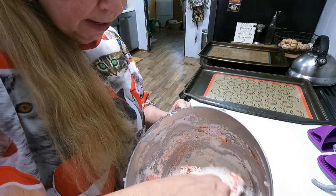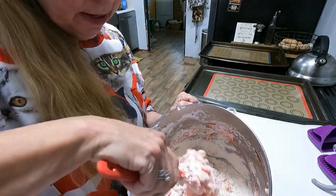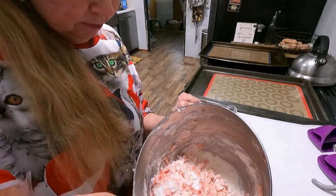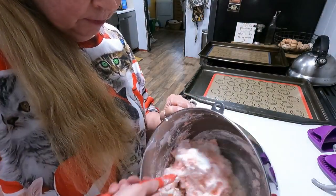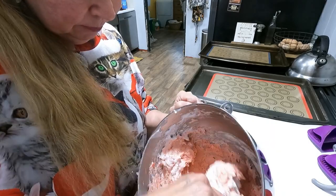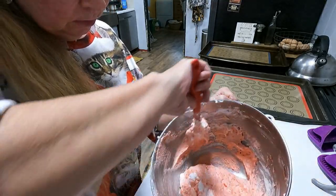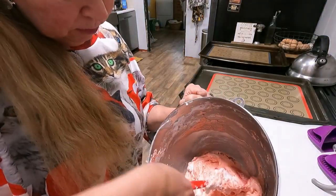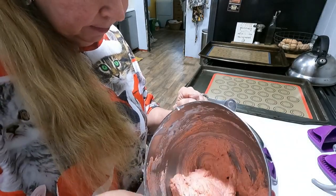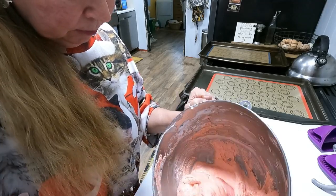I'm probably going to lose my striation. I'm going to see what this looks like as we get closer to it. I've got another backup plan in case it's not the color that I want. No, it's not going to be the color I want, but I've got a fix for it. You have to fully incorporate those dry ingredients into the meringue. That looks beautiful.